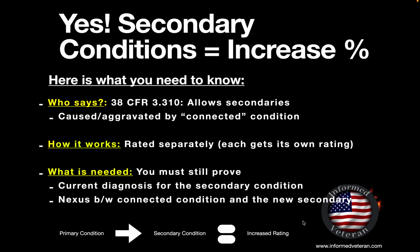Because like I said, this is definitely different than direct service connected. You still need to prove some things. You still need to have a current diagnosis for the secondary condition, okay? So you got to make sure that you're seeing a doctor for this, and the doctor says that, yes, you do have this diagnosis, so you have a current diagnosed condition. And then instead of getting the nexus between the current secondary condition and the service, you just need to get the nexus between the secondary connected condition and the actual condition that you initially started with.